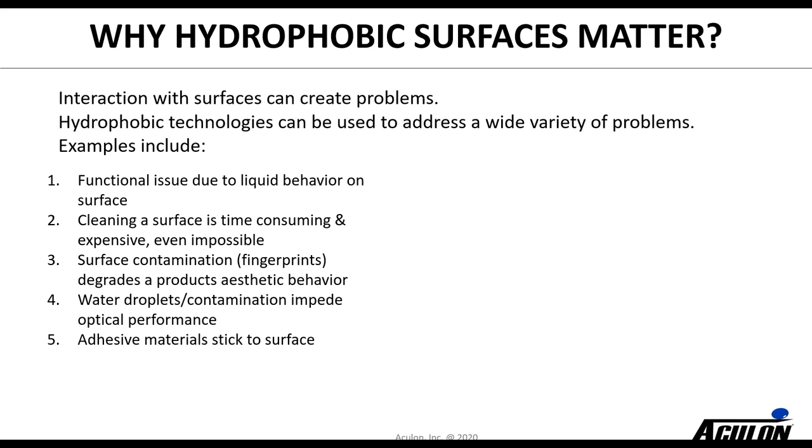So it could be a functional issue due to a liquid behavior on the surface that you're trying to resolve. It could be a cleaning issue where maybe it's too time consuming or too expensive or even impossible to clean the surface and you want that surface to stay clean. It could be a surface contamination issue where you've got fingerprints or something like that could degrade the aesthetic behavior and the looks of the product you've spent a long time designing. It could be that water droplets or other contaminations impede optical performance if you're looking for optics and sapphire lenses and those type of things.